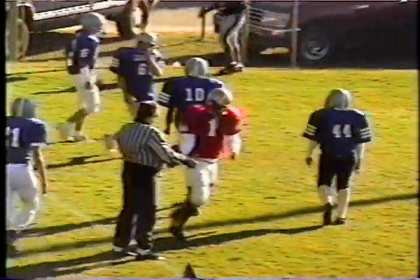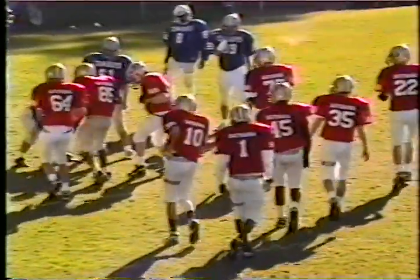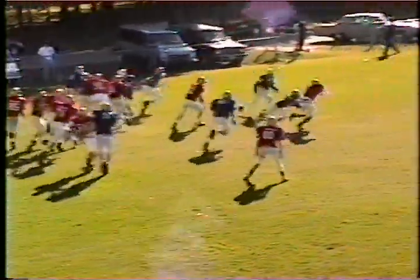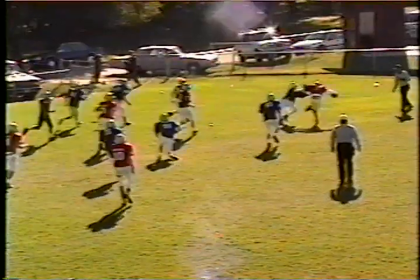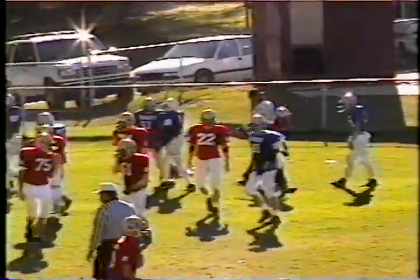And he steps out of bounds. Looks like he's on about the 7 or 8 yard line. Takes it down there close to the goal. Around the 1 or 2 yard line, we'll be second down and goal.